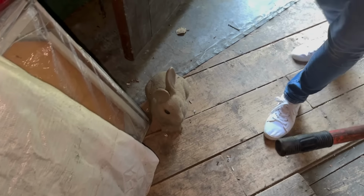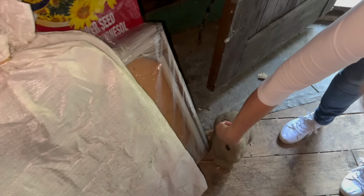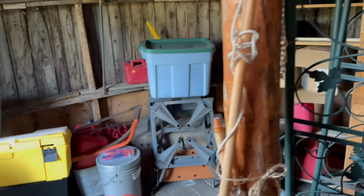Ceramic bunny? No, it's cast iron, honey. Oh, is it? Lift it, it's heavy. No, that's actually weighted plastic. Is it? Yeah, it's plastic, but it's weighted. Oh, it's super heavy. Yeah, it's a doorstop. He's probably got lead in his butt.